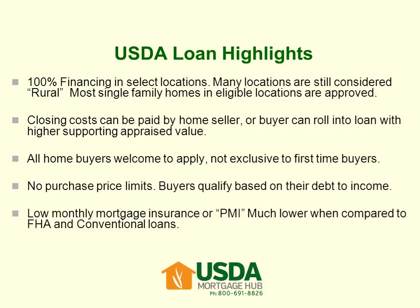First and foremost, we're going to discuss the USDA loan highlights. The main draw for the USDA Rural Housing Loan is that, of course, it is 100% financing in select rural eligible locations. The good news is that many locations outside of major cities, even many suburbs, are still considered rural. Many single-family homes, townhomes and condominiums in these eligible locations are approved.